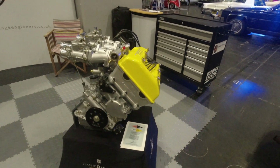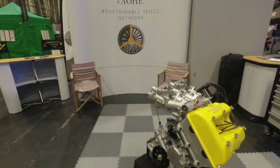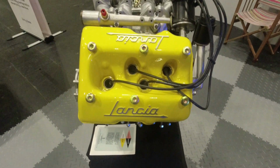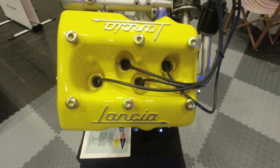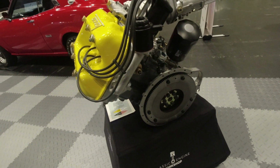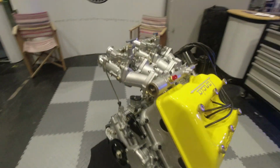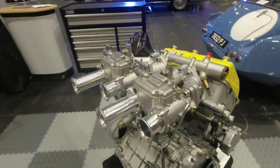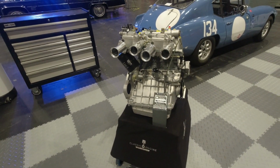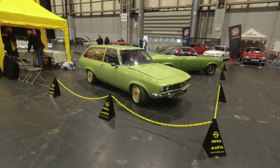Incidentally, here's a Lancia narrow angle V4 engine on display, back on the Association of Historic Engineering. And you can see just how narrow that angle is. Very slightly offset, and a one-piece cylinder head for all four cylinders, but it makes it very compact. And then you've got a couple of carburettors, hopefully Dell'Ortos, indeed they are. Very interesting display. Yes, we're back in this corner of Hall 5 again.